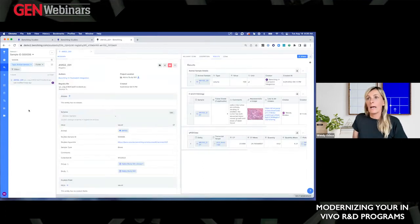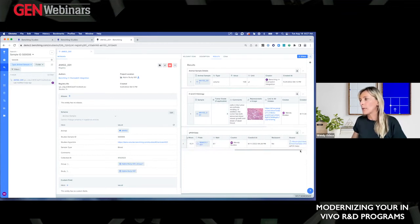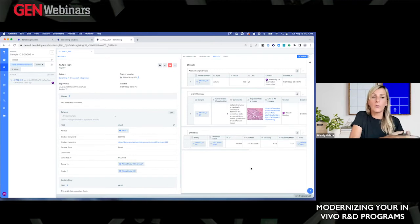And as I go into that particular sample, I can see that the information from Studies has been transferred, not only the ID, but also the study group and the study. I have a link to the study, information that comes from a study as well, and also information that my teams in Benchling have collected about studies. So all the information about this sample, no matter whether it comes from my in vivo group or from the downstream group, is centralized in one place.